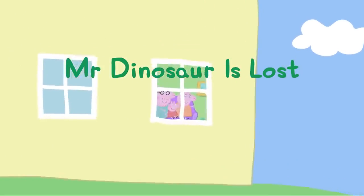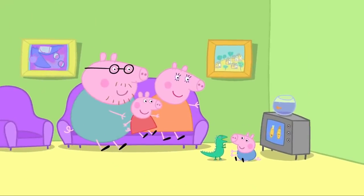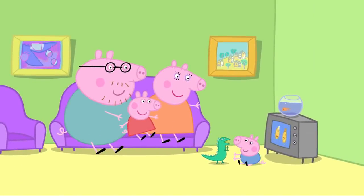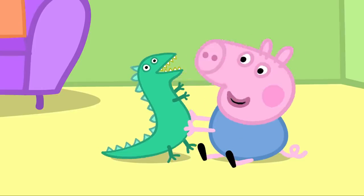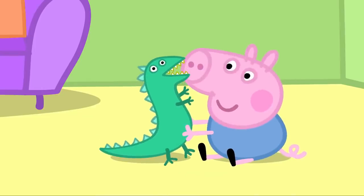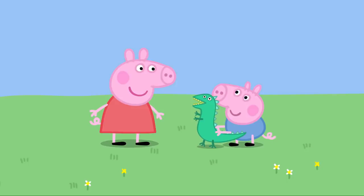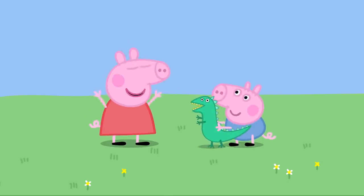The dinosaur is lost. George's favourite toy is Mr. Dinosaur. George loves Mr. Dinosaur. Sometimes George likes to scare Peppa with Mr. Dinosaur. Too scary.